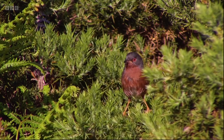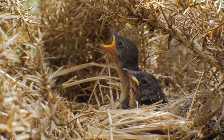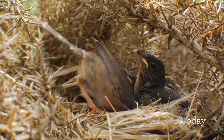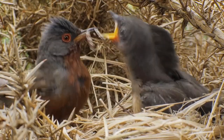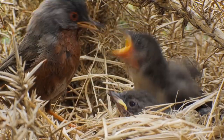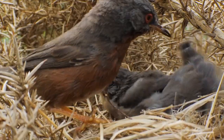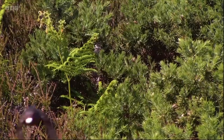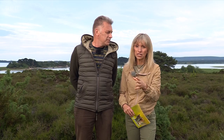So, as I say, they've been feeding well. There were just 2 pairs in the 1960s, and because of good management here at Arne, they built those pairs up to about 90. But look at this, Chris. This was yesterday. Today, I think. Sorry, today. And look how much they've grown. They're growing so quickly. That's incredible in just 24 hours.